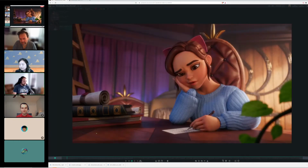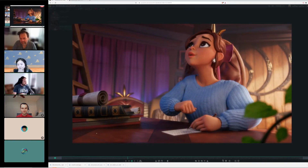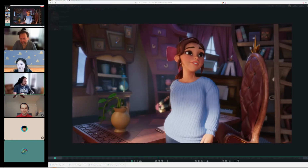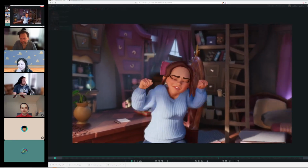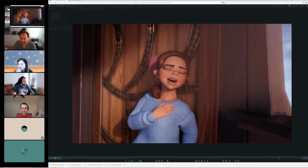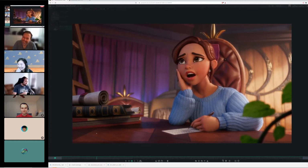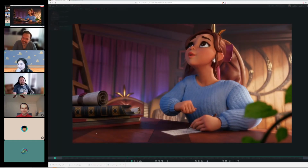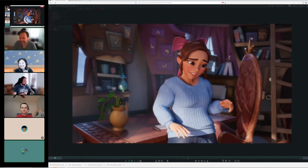I like her coming down into that light, which I don't know if that's the same or different from before, but it feels really nice. It's slightly different, but mostly the same idea. Well, congrats, Diana. It looks awesome. Thank you. It really does look great.